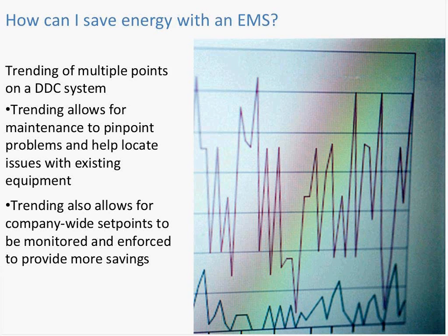Okay, and then we have another question. How does the cost of DDC compare to relay or pneumatic? The cost of DDC now, compared to a pneumatic system, is going to be dramatically less. You're not going to have the parasitic load of having to run a compressor, and it's easier to get a hold of DDC equipment currently.